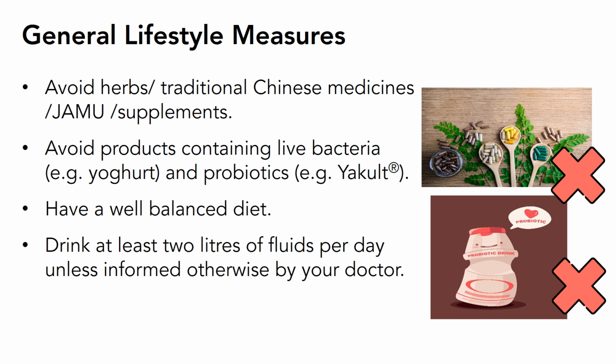Now, we will move on to cover some general lifestyle measures to note while on chemotherapy. Firstly, please avoid herbs, traditional Chinese medicines, jamu, and supplements, as they may potentially interact with chemotherapy medications. If you are keen to start on new supplements, please seek your doctor's or pharmacist's advice before you purchase them.